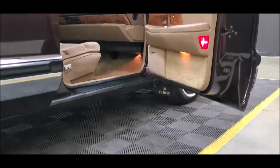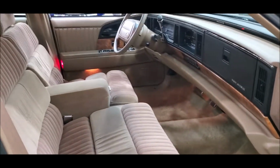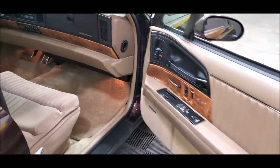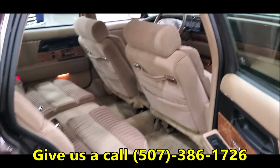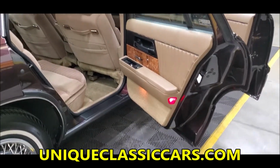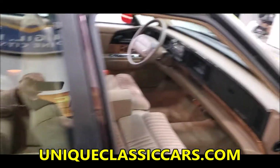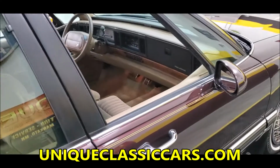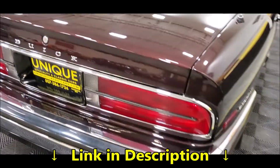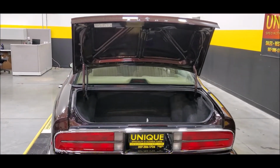So, here's a look at the passenger side. And the back seat again. You can see all the still pictures of this car on our website at uniqueclassiccars.com. We'll take a peek in the trunk. We've got some more goodies in there for you. As you can see, the remote release works.